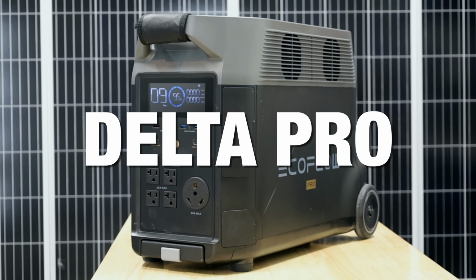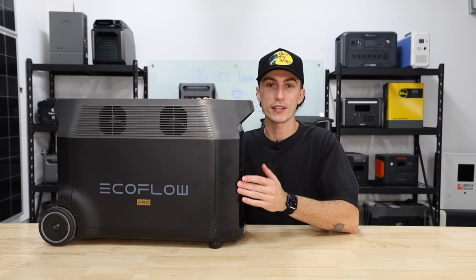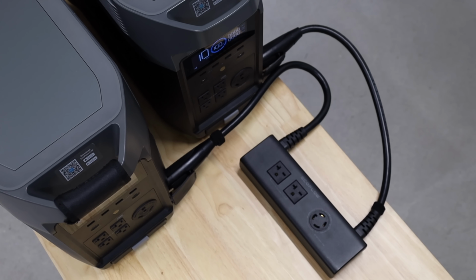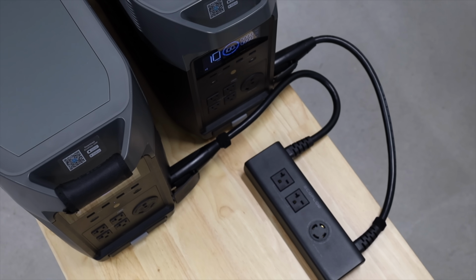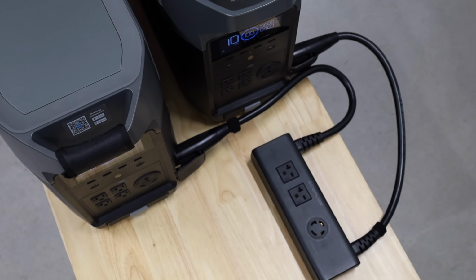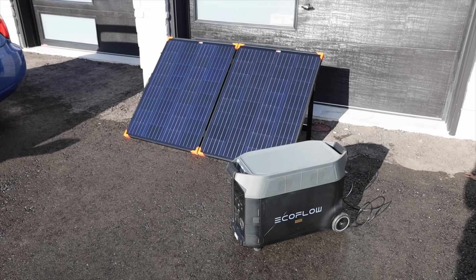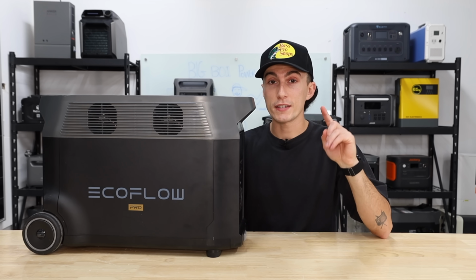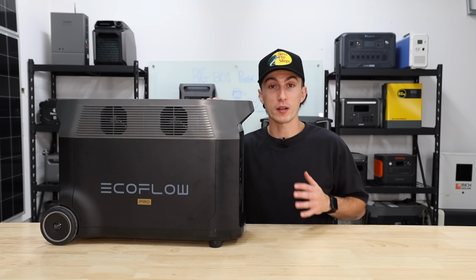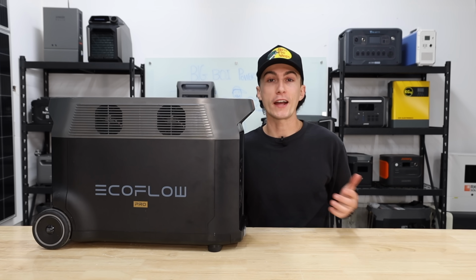Next up, we got the OG Delta Pro. This is a 3600 watt hour battery bank with a 3600 watt inverter. And this thing made the list because when it was released like 4 years ago, it was groundbreaking at the time. There was a ton of innovation put into this unit, and it is still extremely competitive 4 years later. And the price is only getting cheaper as it gets older. No matter what other power station we talk about in this video, this thing will still give it a run for its money, and that's what we love about it.